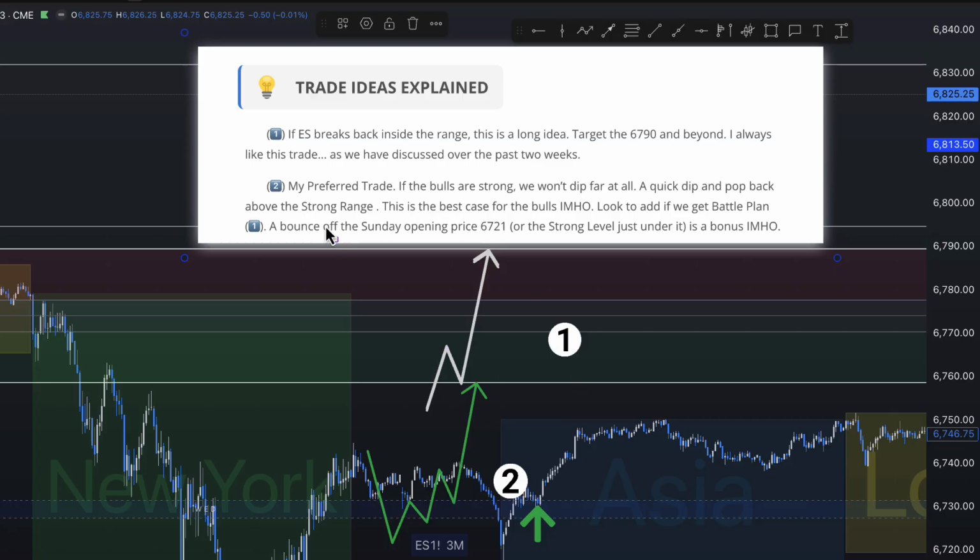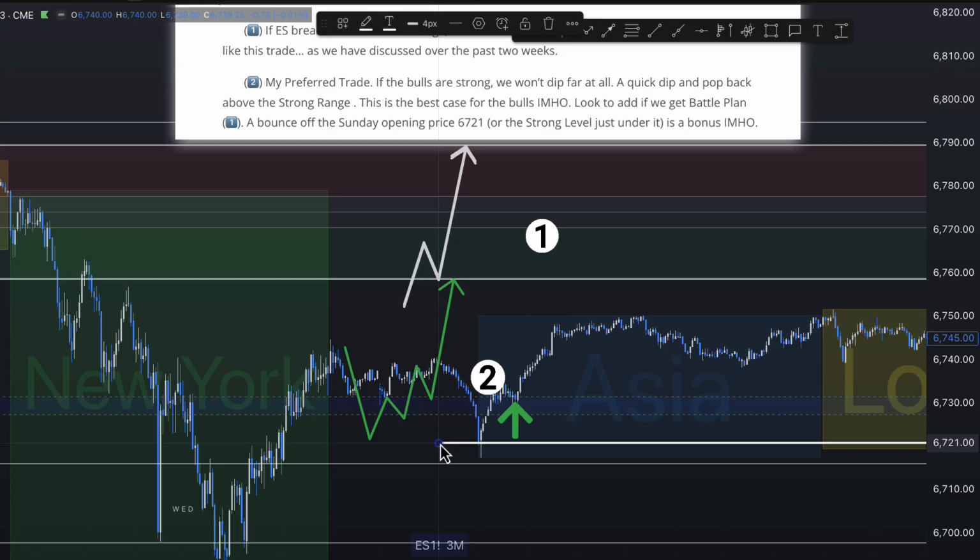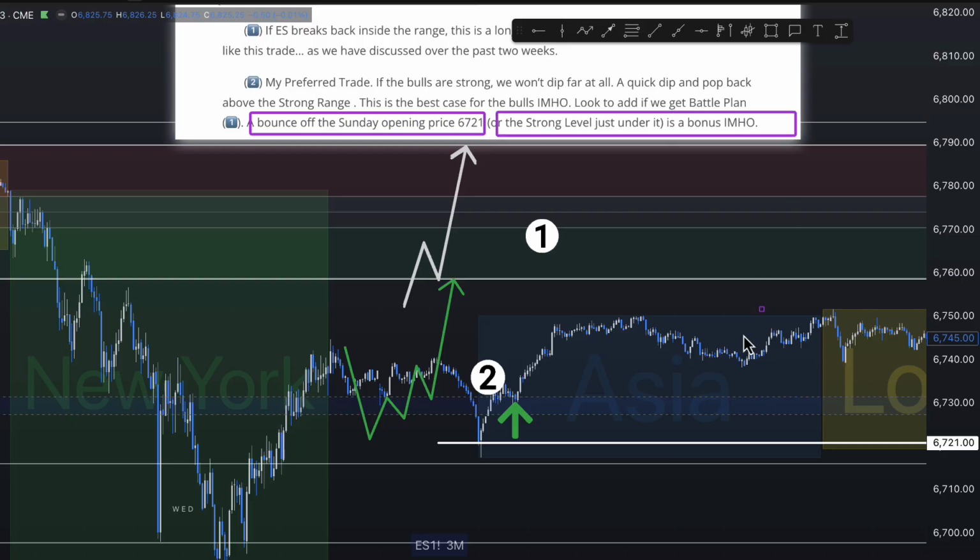Okay, and a bounce off Sunday's opening price of 67.21. So we're at 67.21. I'm just going to draw it in. 67.21 there. So a bounce off the Sunday opening of 67.21, or the strong level just underneath it here, is a bonus. Well, we bounced right between those two, got back above the strong range. There's your long, and you hold a runner.